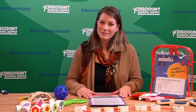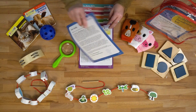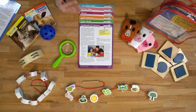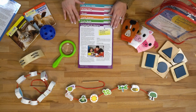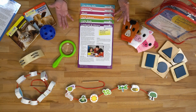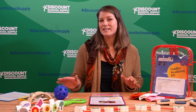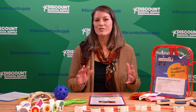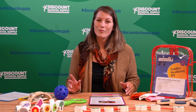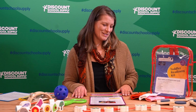This kit also includes bilingual activity cards. It starts with a family letter in English and Spanish, and also has activities. It will walk you through each activity in language and literacy, early math, early science, music, active play, so gross motor and fine motor skills, and even some social emotional learning built in. So you can use these items in a cross-curricular way to help your child develop all the skills they'll need, and those will transfer right into the classroom. So we'll set those kids up for success, give them everything they need.